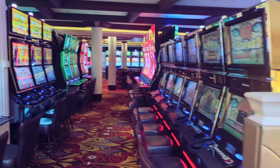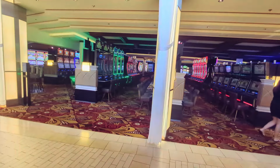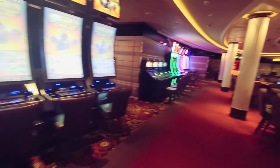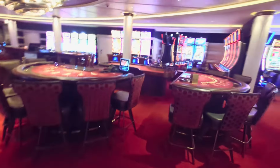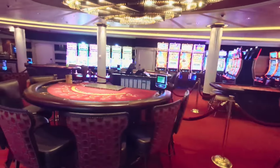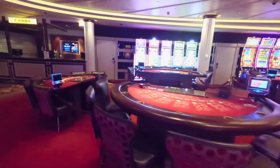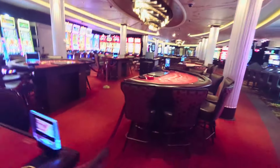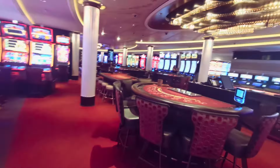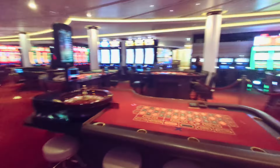And here is the view of the casino. Let me walk back out to get a sense of how big the casino is. Here's the casino areas, all the slot machines. Here's all the tables. It seems like it's pretty sizable. Pretty big. It's a lot of tables here. I thought it would be small because we're on a smaller Celebrity ship, but it looks pretty good. You walk here in the center. And yeah, not bad as compared to other casinos on other ships.